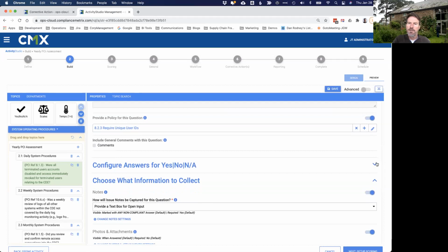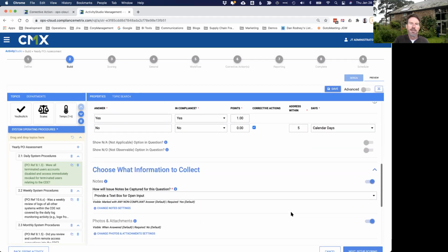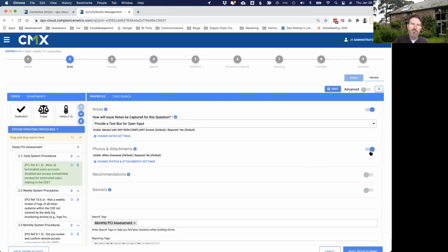And then you can configure answers. You could say yes or no, or positive, negative, or whatever you wanted it to say. You can define points, and you can say if there's a corrective action, how many days do you have to correct that? And you can provide different kinds of boxes and collection methods. You can require photos and attachments. You can make recommendations. So your recommendations might say what they should be doing.